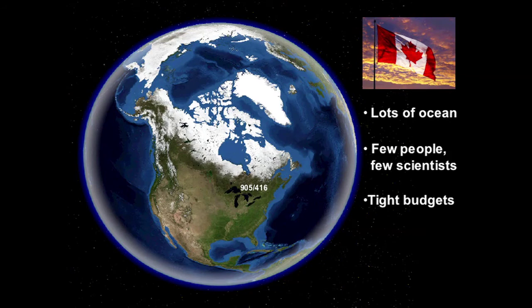We have a lot of ocean. We have the longest coastline in the world. We have relatively few people. We are not a very populous country, and relatively few scientists as well. We also have tight budgets. We're seeing cuts at DFO and elsewhere in the federal government. And one of the other quirks that's really relatively unique to Canada is that most of our population, with the city of Vancouver as a key exception, live on the US border. They do not live on the ocean.